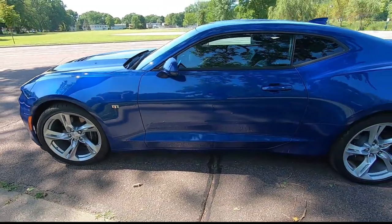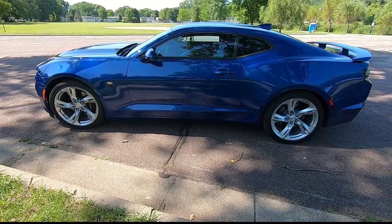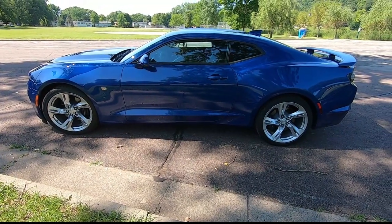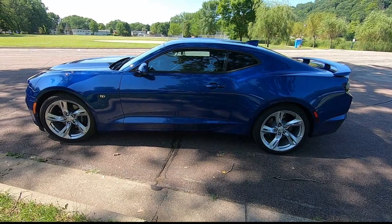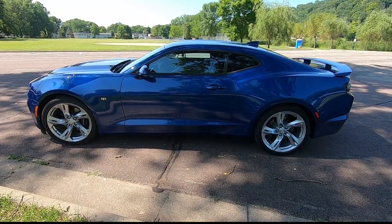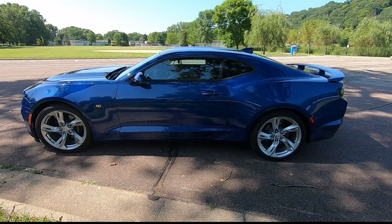Overall, I think they've done an excellent job with the design. I love the body side lines. I love the detailing. It really does evoke the late 60s Camaro look, and it's done a terrific job on that. I think it's well done, Chevrolet, very well.